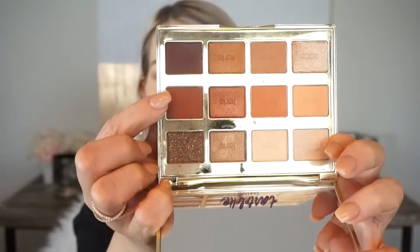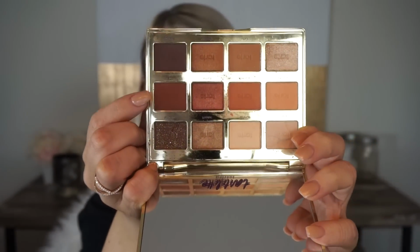Let me just quickly do the other thing to the other eye and I won't put you guys through the process of seeing that. All right, so now that both the transition colors are on, I think I'm just gonna add a little bit of this cozy color, which is kind of like a brick color right here. Super, super pretty, very holiday-ish.